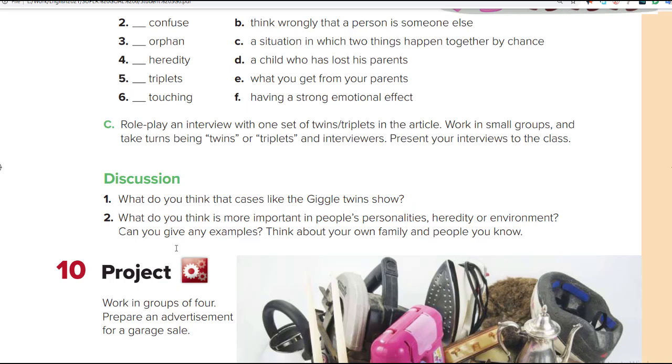Discussion. 1. What do you think that cases like the Giggle Twins show? 2. What do you think is more important in people's personalities, heredity or environment? Can you give any examples? Think about your own family and people you know. Project work in groups of 4. Prepare an advertisement for a garage sale.